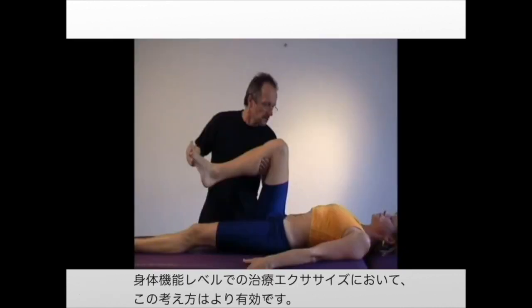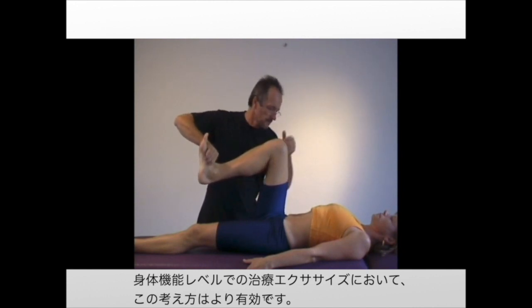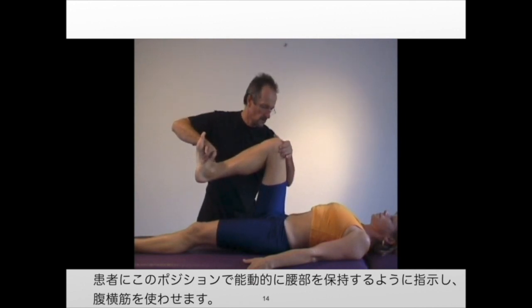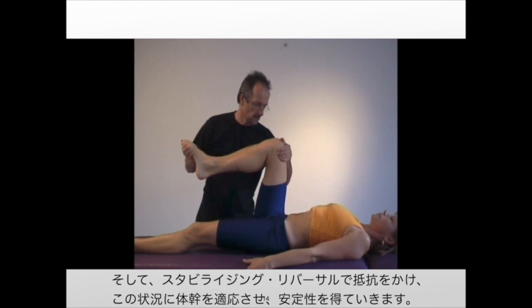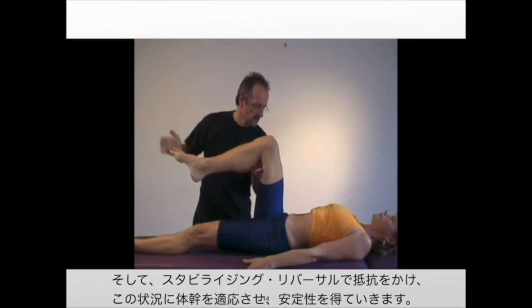As a therapeutic exercise, more on body function level, this effect could be used here, asking the patient to actively stabilize the lumbar spine by activating the transverse abdominis and applying resistance here with the technique of stabilizing reversal. This will lead to adaptation in the trunk in order to achieve or maintain the stability.